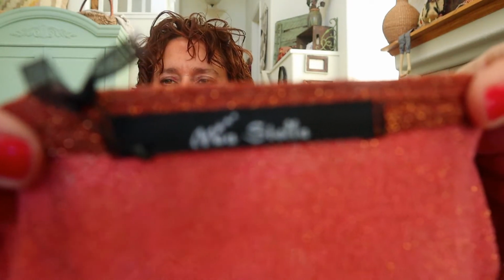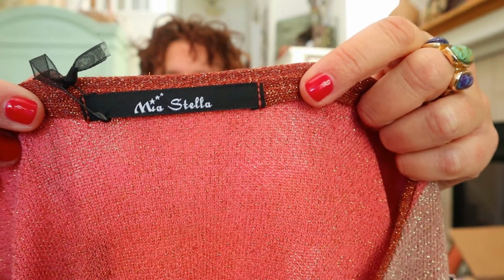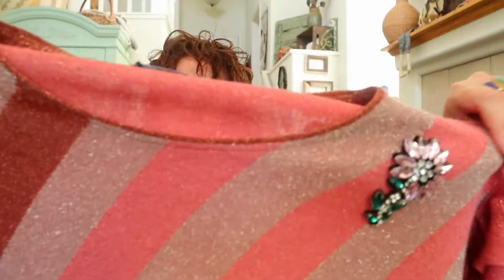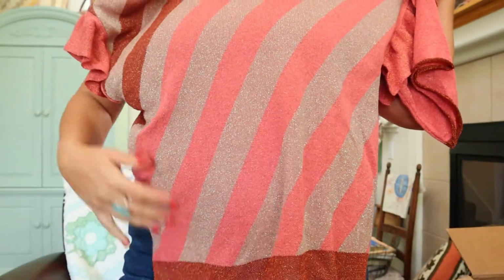I don't understand it at all. Okay. It has a sticker on it for $135. So check out this brand, you guys. I'll show you the tag again. Mia Stella. Maybe this is something I've never heard of, but retail is $135. There you go. Nice clear image of that tag. This is a very unusual piece. It's a striped metallic sweater.